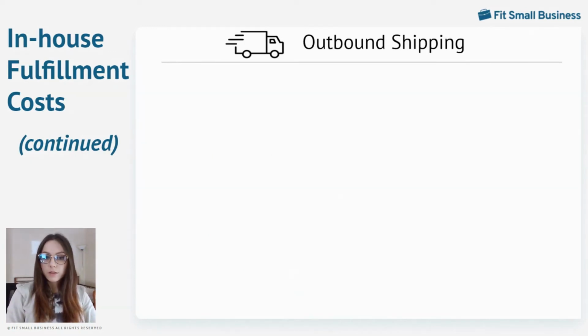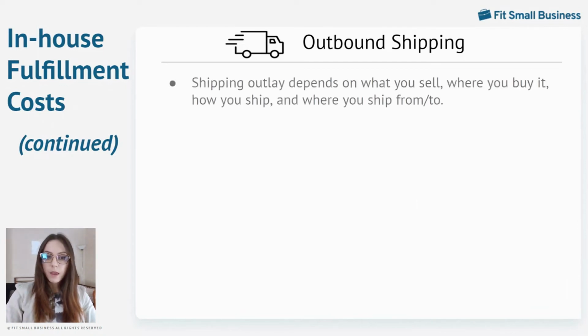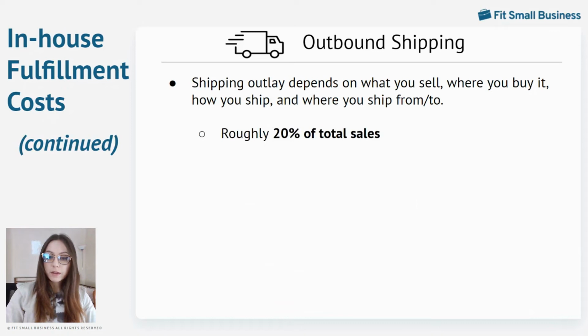Shipping is the next cost center, and it's typically the biggest fulfillment expense that any e commerce business faces. But your specific shipping spend will depend on what you sell, where you buy it, how you ship, and where you ship from. Once these factors are dialed in to a predictable extent, you can forecast shipping costs pretty easily. That being said, it can be tricky to accurately predict these things during the startup phase, and underestimating shipping expenses can quickly tank your budget. So experts recommend estimating about 20% of total sales going towards shipping costs.